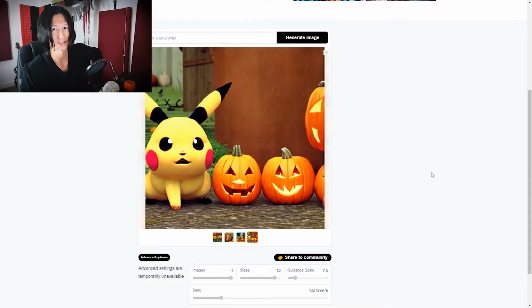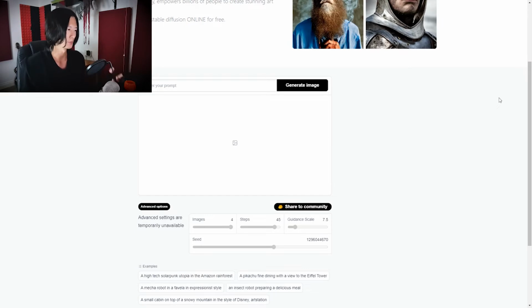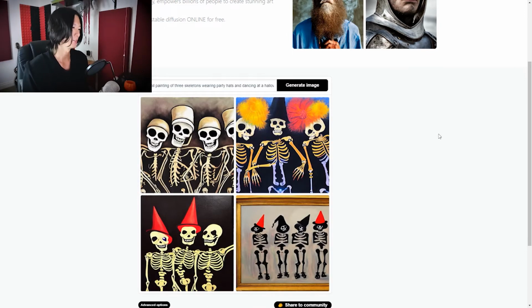Anyway, next. We're not going to go overly complicated with these prompts. We're just going to put something pretty straightforward to create some simple, fun, spooky imagery. This next one is going to be an oil painting of 3 skeletons wearing party hats and dancing at a Halloween party in a dark cave lit by flaming skulls. Let's generate it.